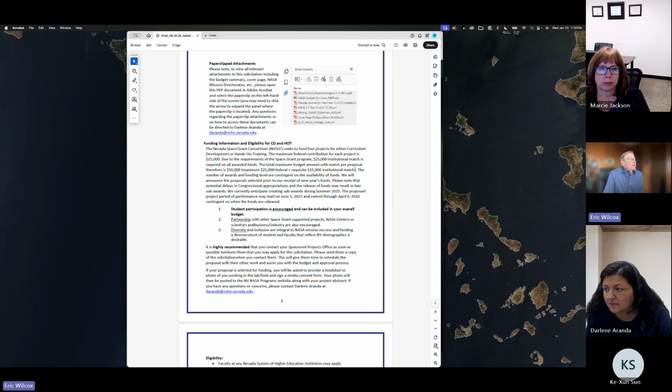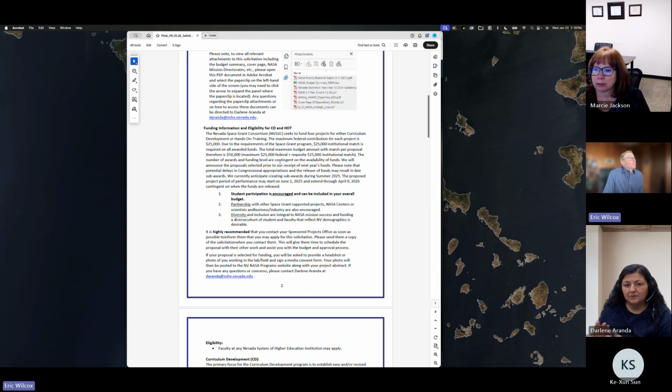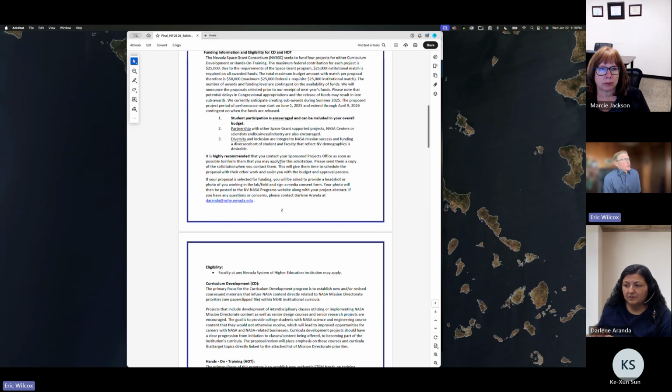Let's see, funding on offer. So I'm just going to work down through this document. For the higher education curriculum development and hands-on training projects, we are seeking to fund 4 projects through this program this year in either curriculum development or hands-on training. Federal funding is $25,000 for these projects, up to $25,000.